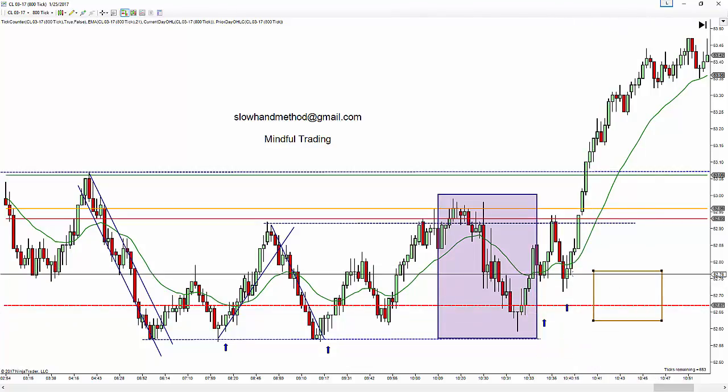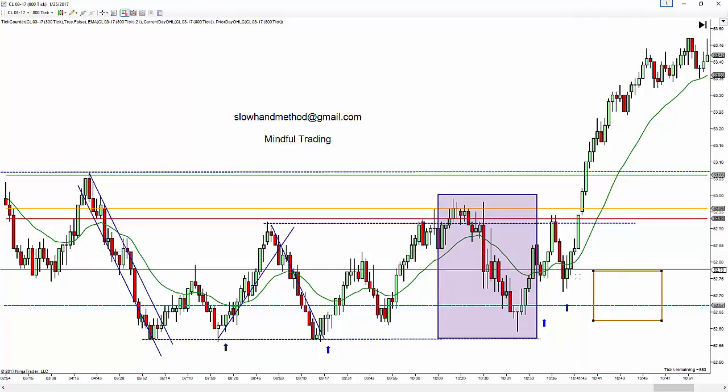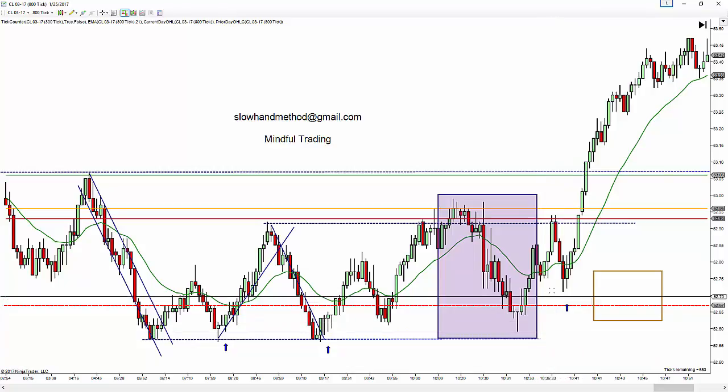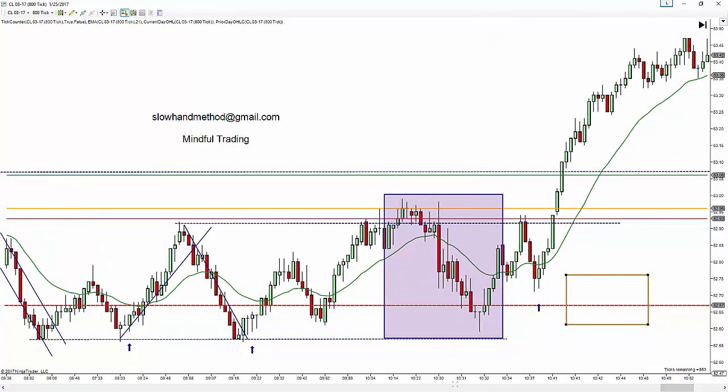Now, why am I talking about this? I wasn't in on this trade. I was talking to somebody else on Skype. Probably a bad thing to do, but because of that, I missed this whole move. And I was thinking about it.